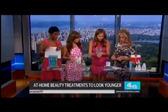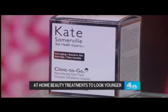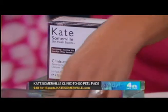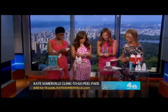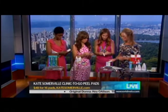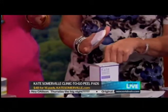Okay, so, what do you have here? Ooh. This is Kate Somerville's Clinic to Go. And this is so fun. You each should try this. Okay. Take one to try. Because can you put it on like a little mitt? You do. So you peel away the adhesive, which then exposes the product. And then you take your fingers and you stick them in the back right there, like two fingers. And then you buff away.